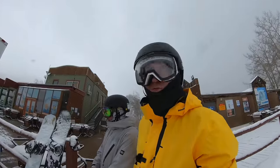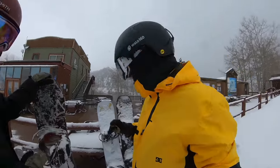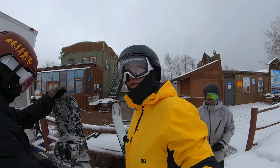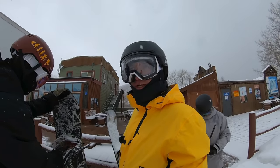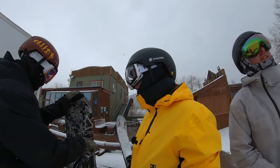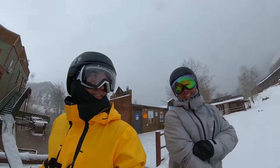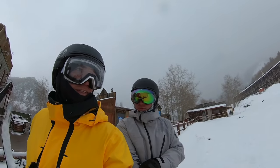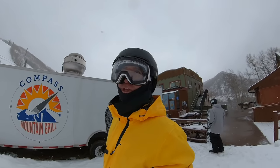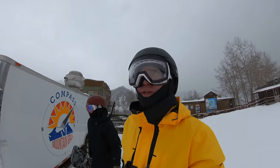No. Okay, so we were talking to a rental shop kid, so take this with a grain of salt, but he said that the third steepest resort or run is at this resort in the United States. Or Colorado. Colorado or the world. One of the third steepest run somewhere. Yeah. Is here. How many degrees is it? 53. We are gonna go ride a very steep run, if we can find it.